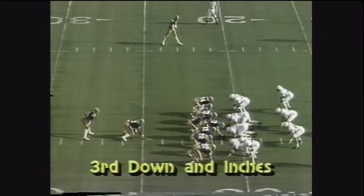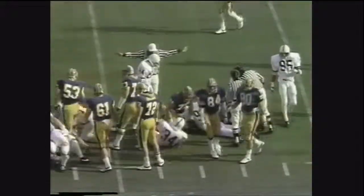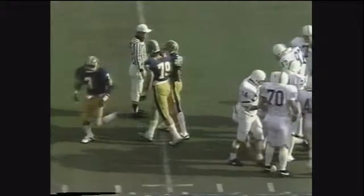Down in inches at the Penn State 21. McCall, he's got the first down and drives to the Penn State 17-yard line. So Joe McCall picking up 4 yards and a Pitt first down. Hamilton and Fruhan making the tackle for Penn State. And again, they ran over Fry, he just buried the defensive man on that.